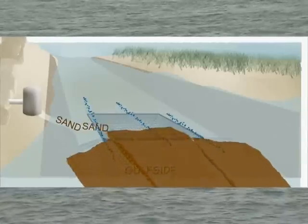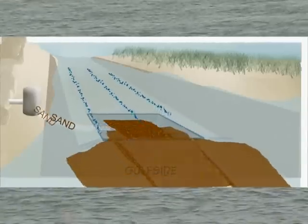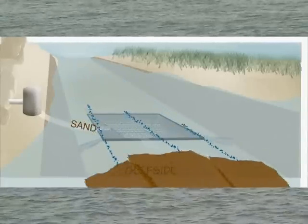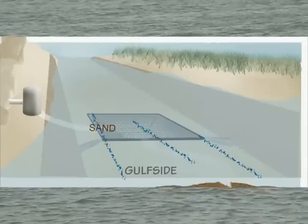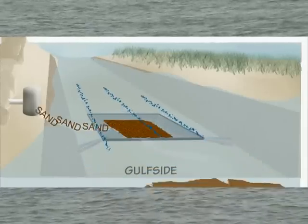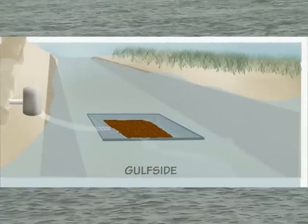Once the catch basin is installed and fully functioning, no sand buildup occurs. The inlet remains clear of obstruction. The sand has been recycled without killing marine life or disrupting large areas of ocean floor.